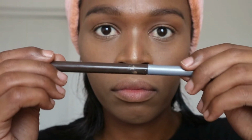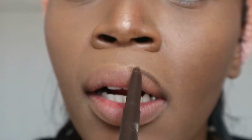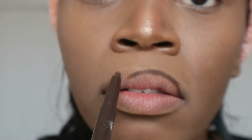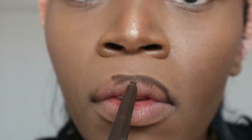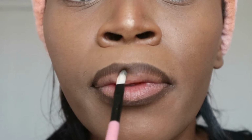I'll be lining my lips with this lip liner. I don't know where I bought this lip liner, but I remember it was from a drugstore. It was around 25 rand if I'm not mistaken. It was pretty much cheap. I was using it for my eyebrows at first, but I realized that it's way too dark. So now I'm using it to line my lips.